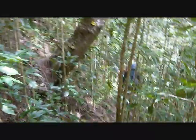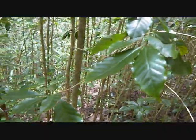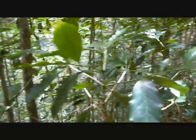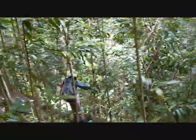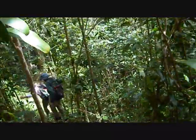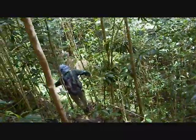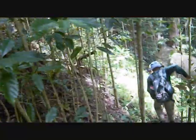We're going through a coffee forest now. This is coffee. It was planted once in an economic venture back in the late 1800s, but unfortunately they picked the wrong kind of coffee bean, and the coffee itself is not that good tasting, so it was a flop.